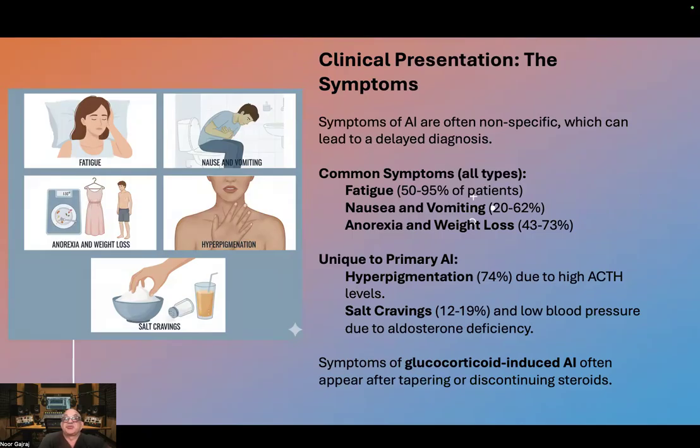Clinical presentation, the symptoms. Symptoms of adrenal insufficiency are often non-specific, which can lead to a delayed diagnosis. Common symptoms, all types: fatigue, 50 to 95% of patients; nausea and vomiting, 20 to 62% of patients; anorexia and weight loss, 43 to 73% of patients. Unique to primary adrenal insufficiency: hyperpigmentation, 74% due to high ACTH levels; salt cravings, 12 to 19%, and low blood pressure due to aldosterone deficiency. Symptoms of glucocorticoid-induced adrenal insufficiency often appear after tapering or discontinuing steroids.